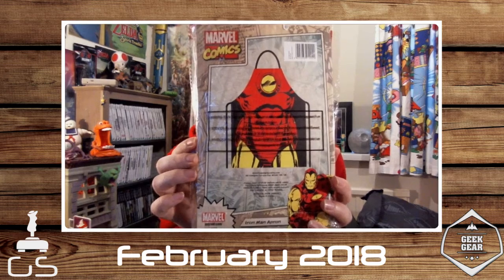As per usual, Geek Gear can't resist comic book items, and we have, let's put it that way, so that's better, an Iron Man apron. I've got quite a few aprons now. I've got a Stay Puft apron, I've got a Ghostbusters apron, and I've now got an Iron Man apron. Ghostbusters apron is pretty cool, actually. In fact, check that out, look. So there's me modelling my Ghostbusters apron and the Stay Puft hat. It's pretty cool, quite like that.